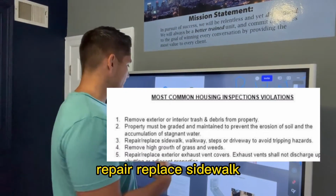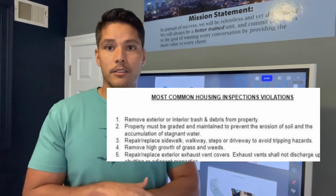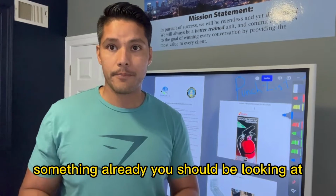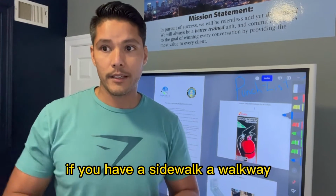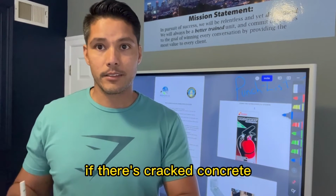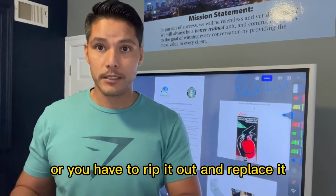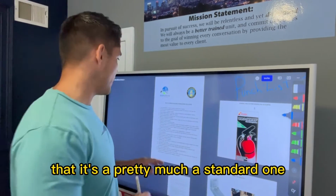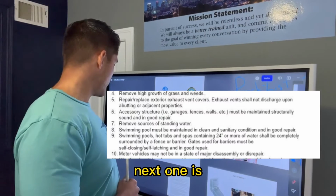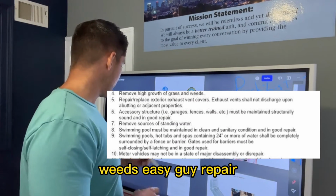Repair, replace sidewalk, walkways, steps, driveways to avoid trip hazards. Something you should already be looking at on the outside of the property. If you have a sidewalk, a walkway, if there's cracked concrete, make sure it can get filled in, or you have to rip it out and replace it. Cannot be a trip hazard. It's pretty much a standard one across the board. Next one is remove any high grass and weeds, easy guy.